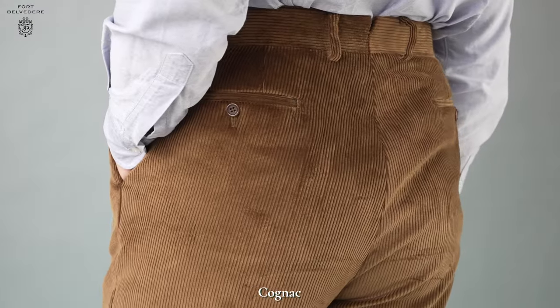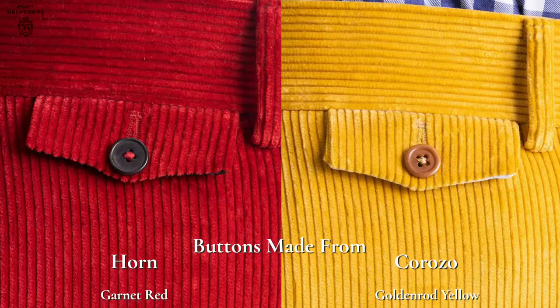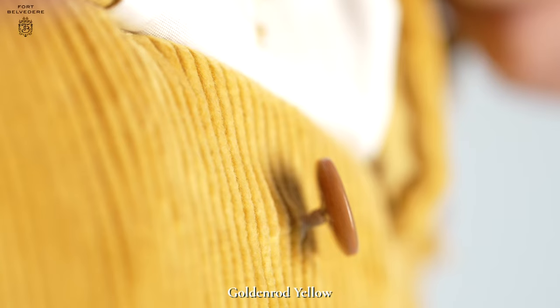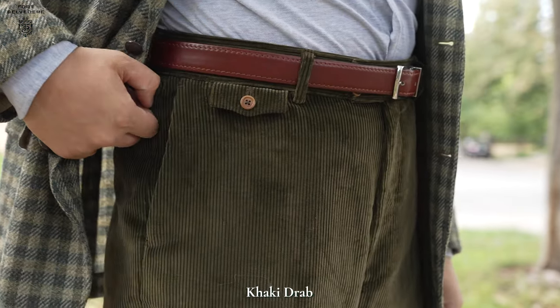And let's not forget about the buttons, made from genuine horn or corozo. They have a refined look for an understated elegance. Rest assured, all buttons are securely affixed with a shank in our Ascolite system, preventing any mishaps.